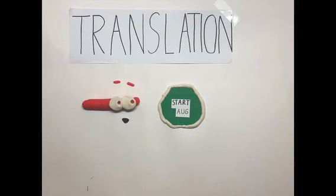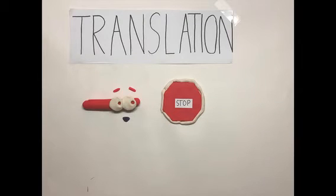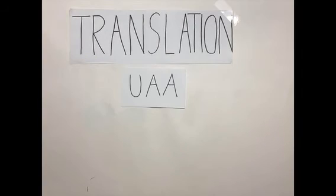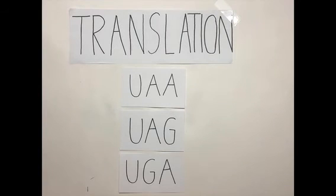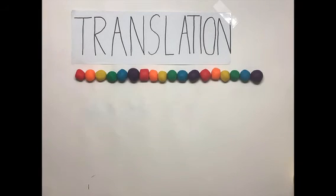As I mentioned before, there are start and stop signals. When the mRNA goes into the ribosome, it looks for a start signal, which is usually AUG. The translation process continues on until a stop signal is found. These are usually UAA, UAG, or UGA. The polypeptide chain can be as long or short as it likes. Just really depends on when the stop signal appears.